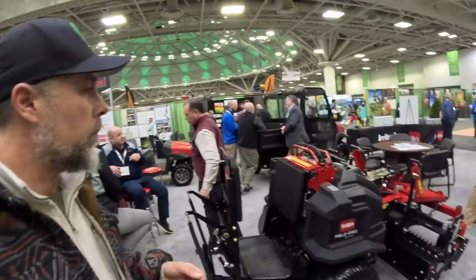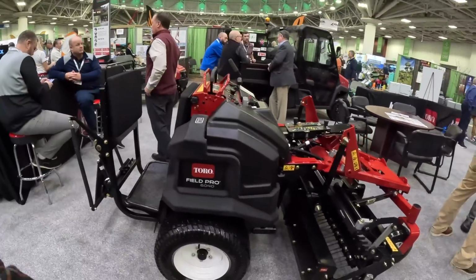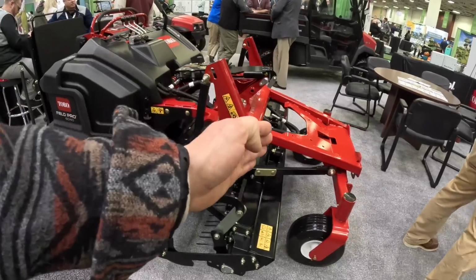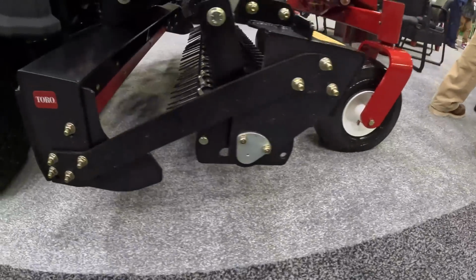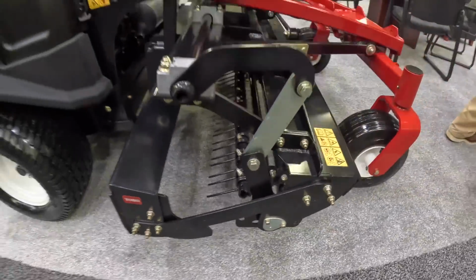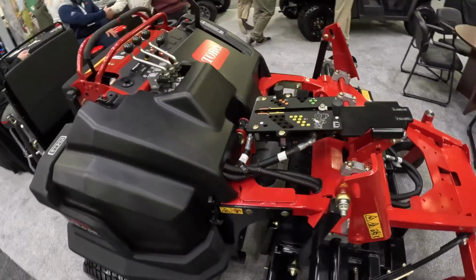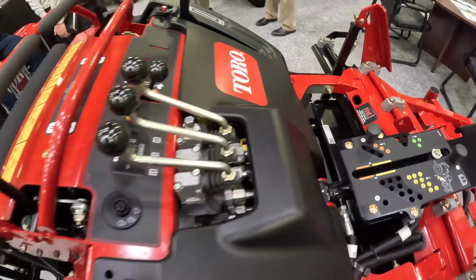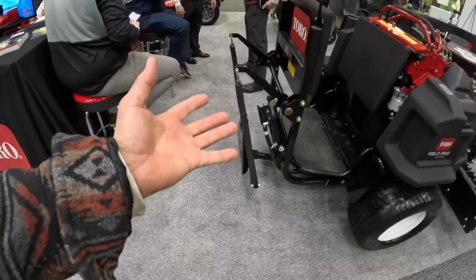So there you go. This next one, I'm going to ask you what it is, because I don't know. And these guys all look really busy. The Toro Field Pro 6040. It looks like it's a tool carrier. Looks like we've got tines underneath here. Tell me what I'm looking at. Legitimately, I have no clue exactly everything that this thing does. So answer me in the comments down below if you don't mind.